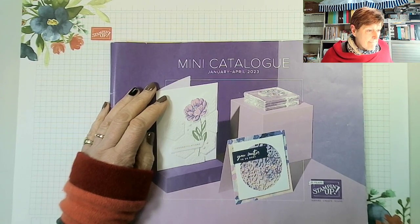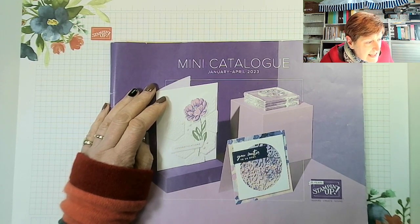Let me flip the camera back up, she says, trying to find the camera. There we are. So, on a rainy Friday afternoon, where I've got no makeup on, my hair's gone frizzy, it's a perfect day. We've got to go out for a walk in this soon.